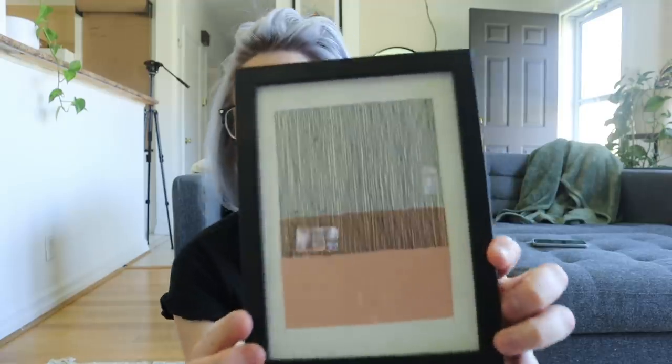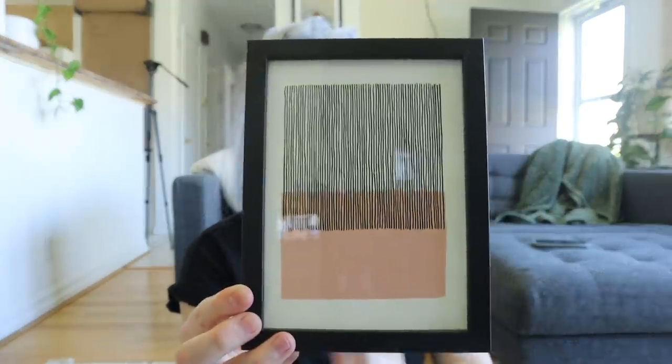There are a couple frames that I do own. There's this one. This is a piece that was from Minted. I also have this one. It's a little bit more textured. This was just a frame I bought from the dollar store. I don't really like the artwork. I don't think it goes with the theme, but this could be an opportunity to create something of my own.